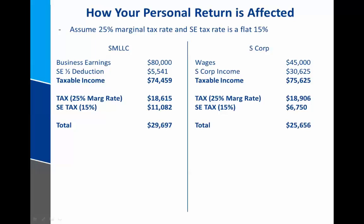So when you multiply the $75,000 amount by 25%, Joe's tax is $18,906, which is a couple $100 more than what he's paying as a single member LLC. But again, here's the savings. Here is where he's actually saving money, and it's with the self-employment tax.